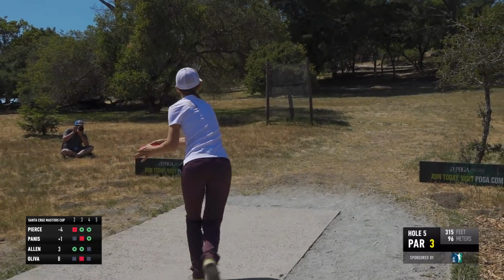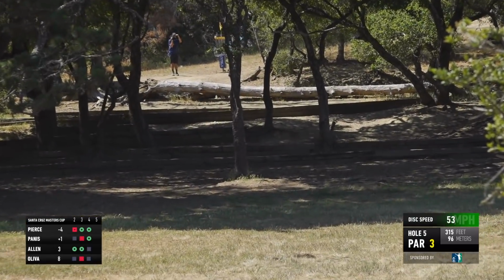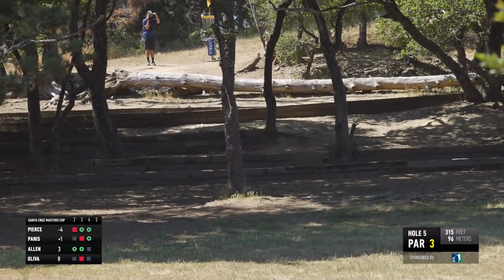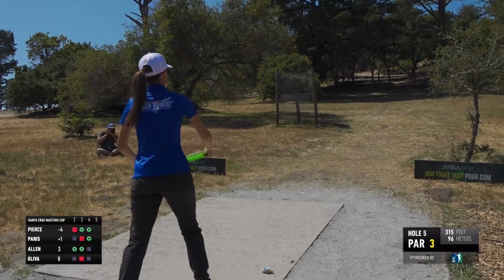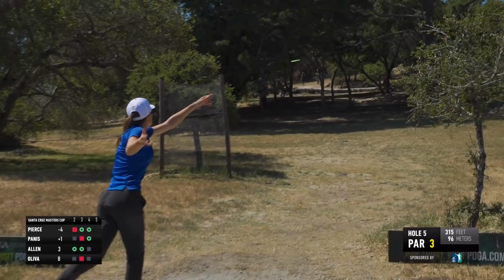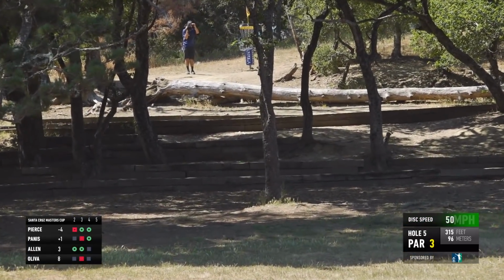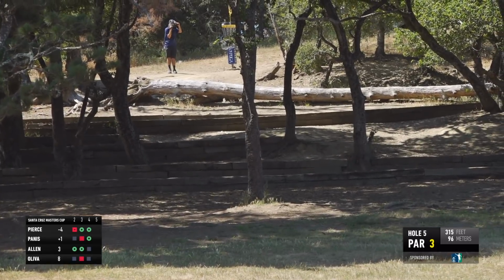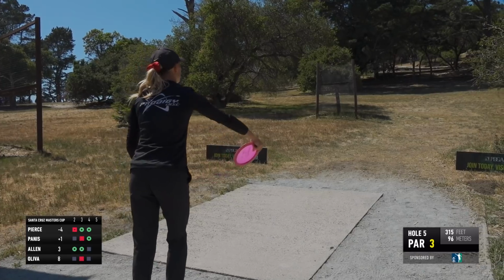Paige, who just extended her lead with that last birdie, gets a nice rip up the hill with her Zeus. She's on that second level. Little approach shot to the pin. Oh, I love this height. That's the height I was talking about yesterday. We were looking for, but didn't really see any of the players yesterday put it up in the air to try to get up to that top level.